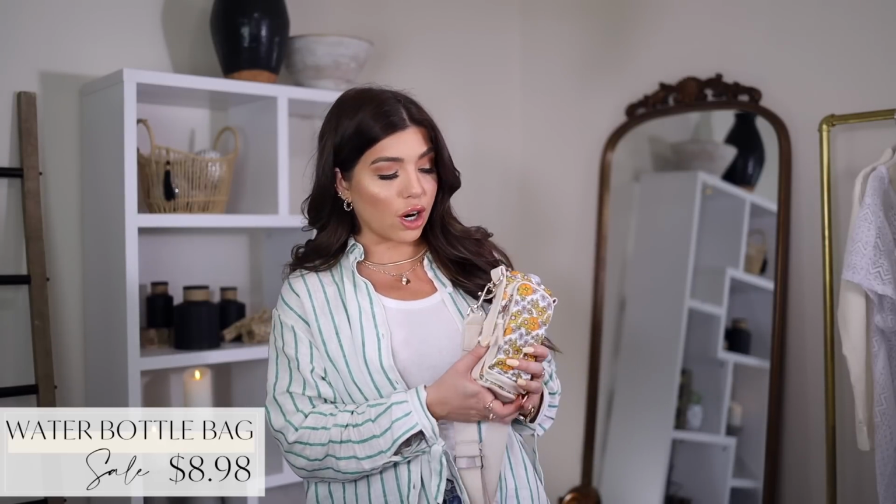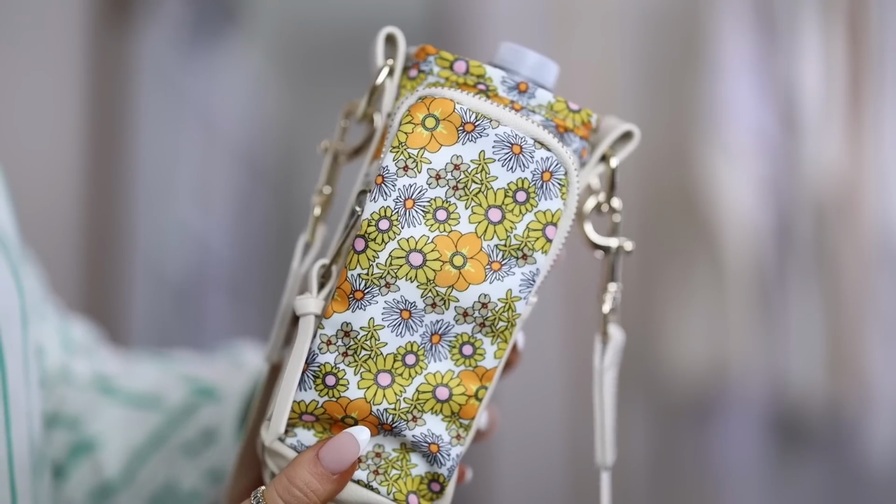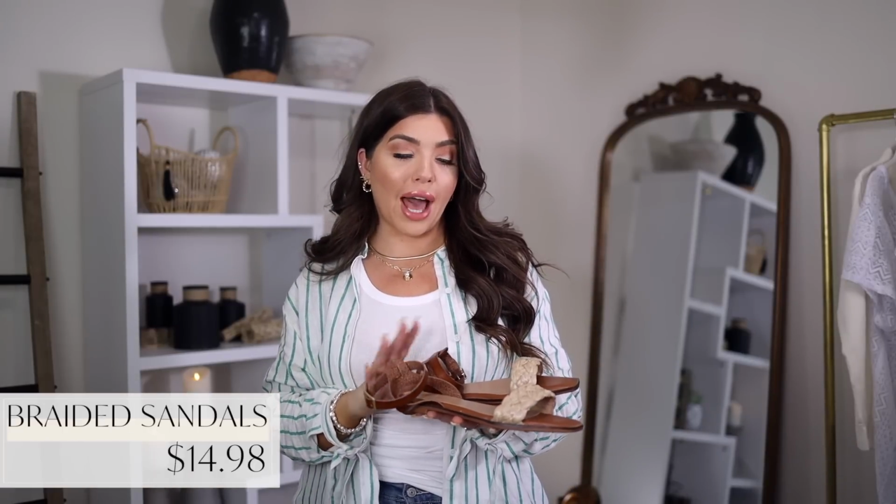And this one has a canvas adjustable strap as well as gold hardware. And the zipper does have this tassel detail. I think this bag has such awesome little details. I know I'm gonna get a ton of use out of it this summer, and I can still not get over the price.